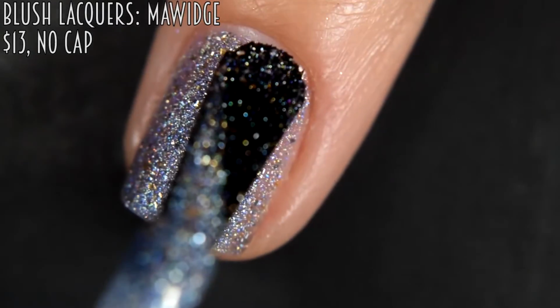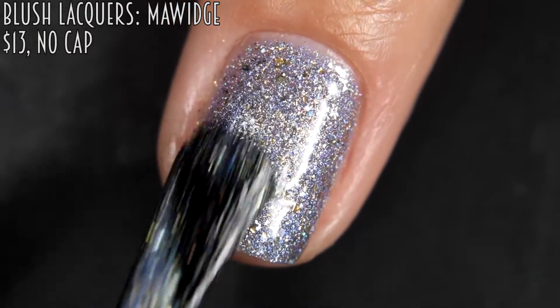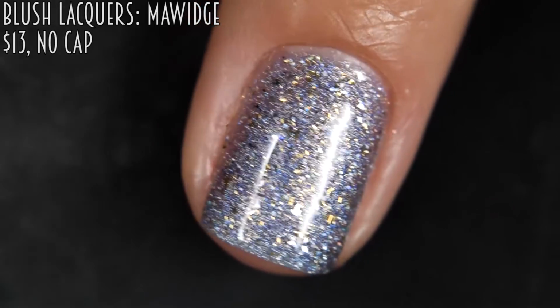Per the usual of Blush Lacquers, this was a great polish to work with. I had zero application issues. It's got the nice rounded brush to make it nice and easy to get up close to your cuticle without flooding. I got this one completely opaque in 2 coats.